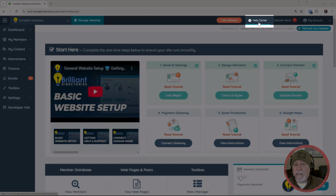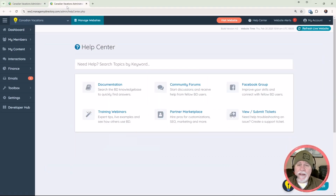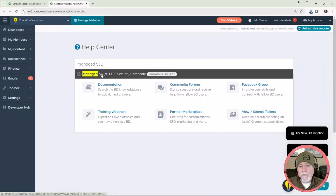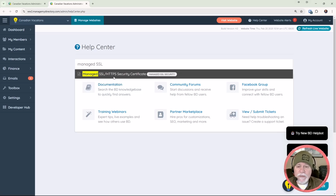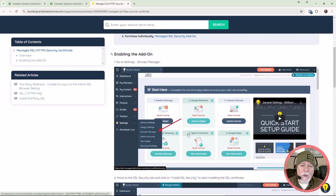All right. And I'm going to actually open up this help center because our VIP, or our managed SSL certificate, is already active, and they have screenshots of what it looks like when it's not active. But you just literally click on the help center. In this case, I'm going to open it up in a new tab. Once that help center is opened, you can search for whatever it is that you're wanting to do. In our case, we're looking for managed SSL. Okay. And actually, it already popped up one right away, or you could have gone into documentation and done a search that way. But let's just click that open, and it's going to walk you through right here what you need to do.